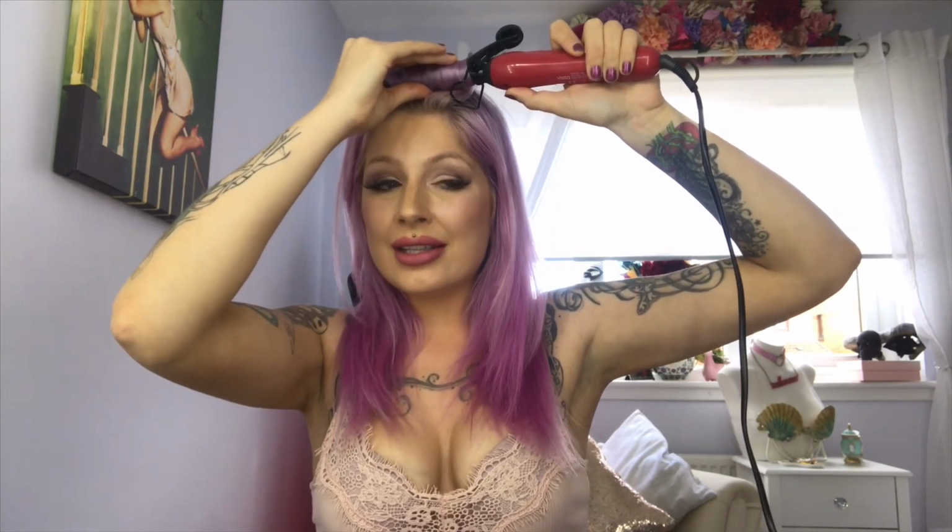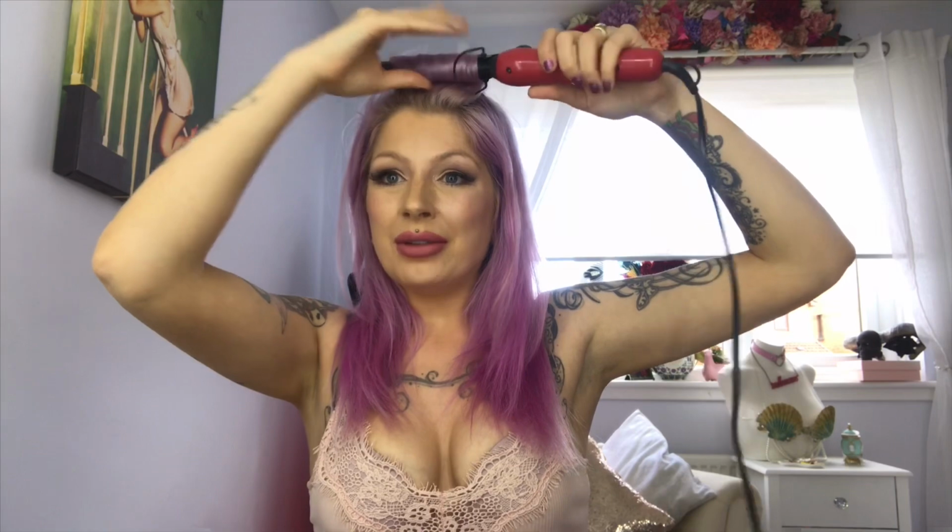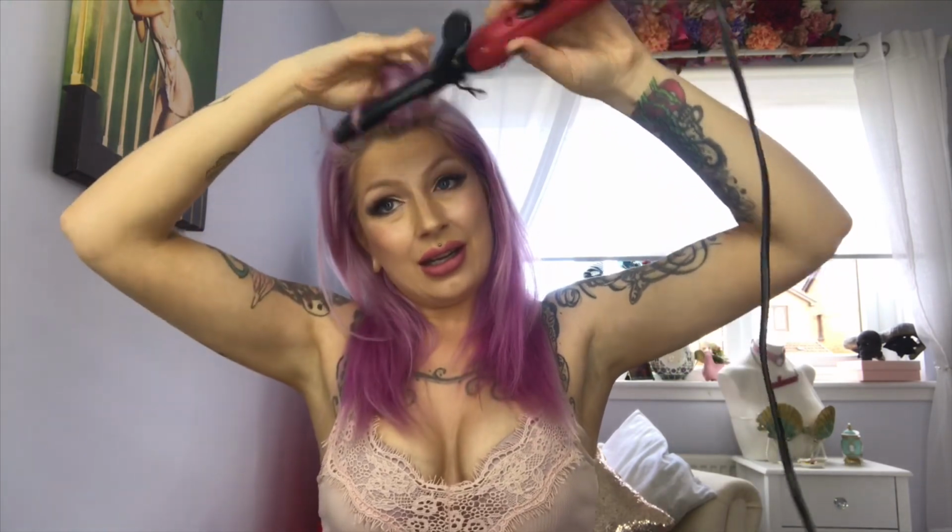So you don't even really need to hold this here that long. I would say the sooner you're taking your hair out, the longer you probably need to hold this here. But I don't like to keep heating my hair for a very long time, so I would probably only hold it for maybe as long as this, and then I would pin it that way. But again, if you are really worried, you can hold it a little bit longer, but you don't want to do much damage to your hair if you can help it.